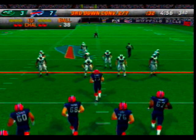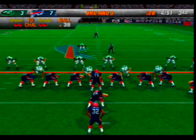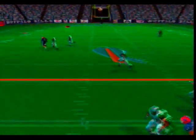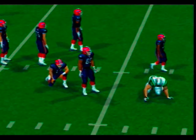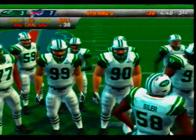Third and three, ball on the 38-yard line. 46 defense this time. Pressure, throwing. This pass is incomplete. It was almost like the defenders were in a huddle on that series. They hit a roadblock with everything they tried.